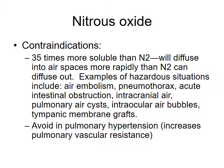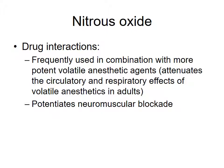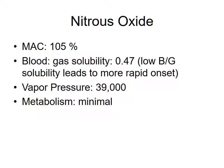Drug interactions: it's frequently used in combination with more potent volatile anesthetics, and it does potentiate neuromuscular blockade a little bit. The MAC is 105%. Blood gas solubility, 0.47. Okay, what does that mean? It's low solubility, right? So it's going to be very available very quickly because not much of it is absorbed in the blood. So remember that picture, it's going to very quickly rise to the level where you get anesthesia.